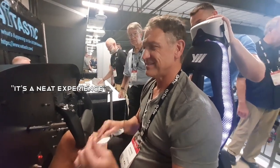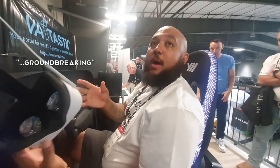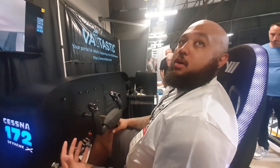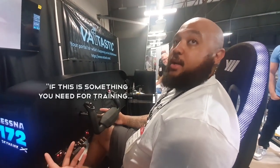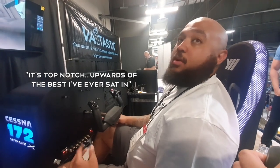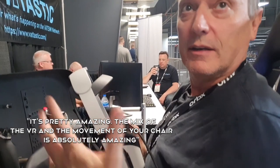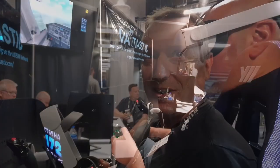I like this. It's very good. It's almost groundbreaking because this isn't something you could see for home use without an arm and a leg. So if this is something you can use for training, or if you can just use it for your own experience, it's top notch. I've sat in a couple of them, and this is upwards of the best I've ever sat in. It's pretty amazing. The mix of the VR and the movement of your chair is absolutely amazing. Great job, guys. Feels real.